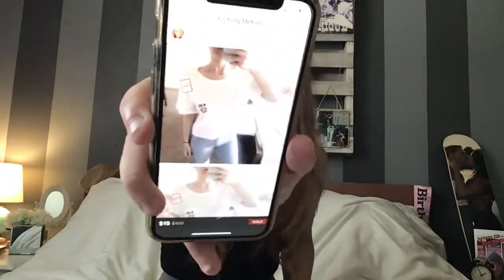The next thing that sold was this new with tags Disney, Mickey, and Minnie logo pocket t-shirt. There it is. It had Mickey and Minnie on the pocket. It was really cute. It sold for $15, and after Poshmark took their fees, I was left with $12. The next thing that sold was this vintage olive green gingham print wool jacket. It was vintage. There it is. It sold for $45, and after Poshmark took their fees, I was left with $36.